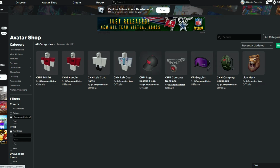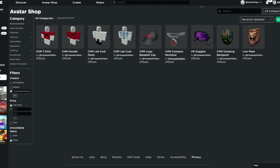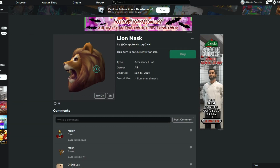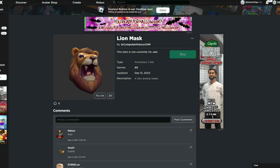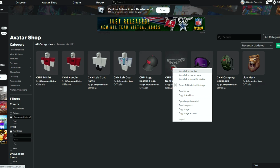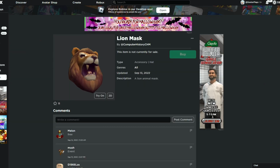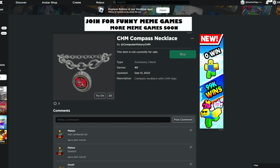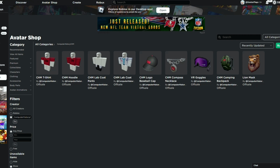All of these are off sale right now. They're not listed for any Robux, so the fact that they're off sale is usually a very good indication that they're going to be free in the future as a part of some sort of event. But the lion mask right there, that looks like a really cool item. I really like the goggles, those look neat as well, and the necklace isn't bad either. The shirts, not super impressive, but anyways, these are going to be really cool items to get. These actually look more like skiing and snowboarding goggles, more than VR goggles. But if they're free, guys, it's nothing to complain about because it's going to be awesome.